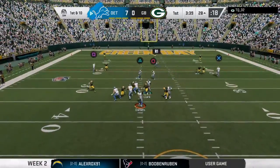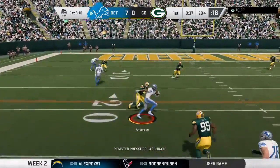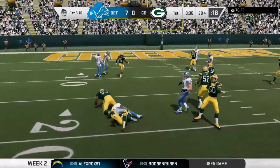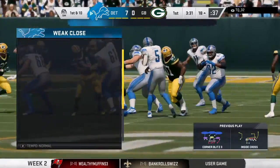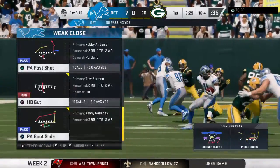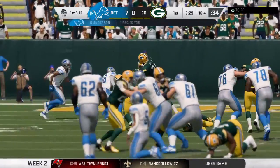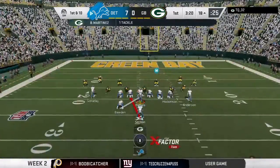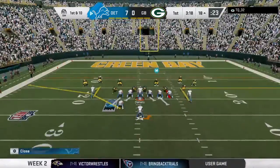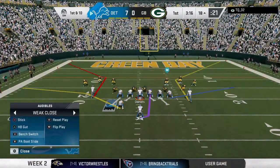From the gun, Daniels. That one complete to Anderson. And inside the 20 before he's brought down. It's a gain of 10 for the Lions and a first down. That looked like a pretty good route combination there, because you've got to find a way to clear the guy running the drag, because when you do, you just put the ball on him and then let him run. Yeah, he's got some space.